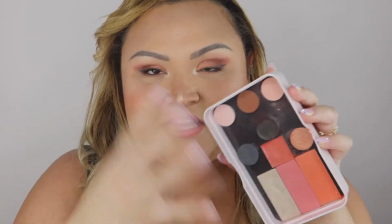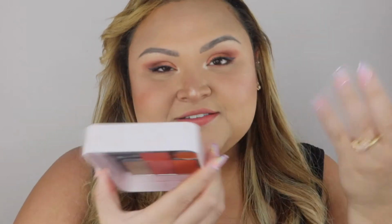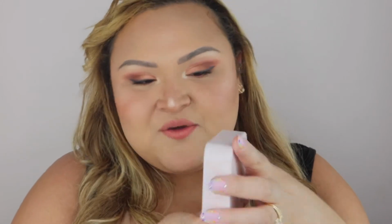I absolutely love this brand. I love my little palette. I also love that I can keep buying things and adding to it or change it up and make it, I guess, kind of a mood. Change it up in the way that I want it to be.